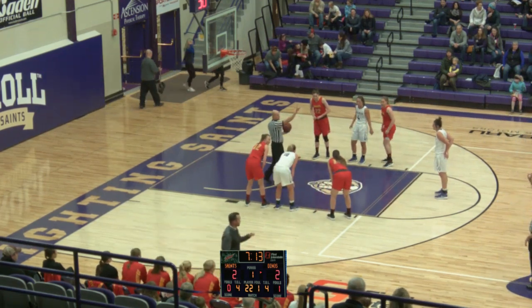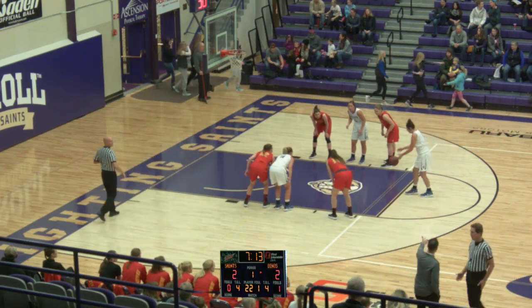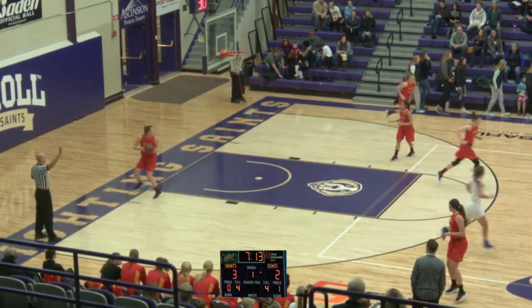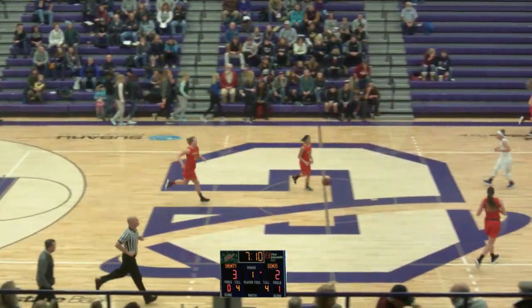If you see her free throw, she uses very little motion, just enough to get it up there and put it in just like that. Swish. And that's a 3-point play. Saints take a 3-2 lead.